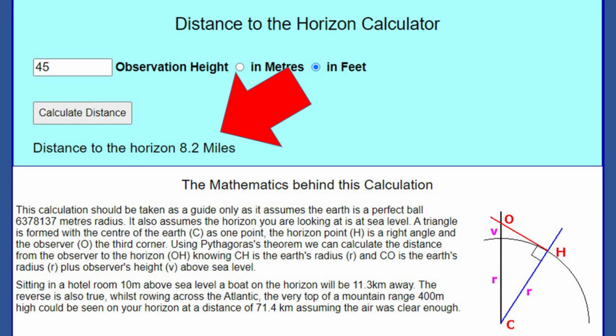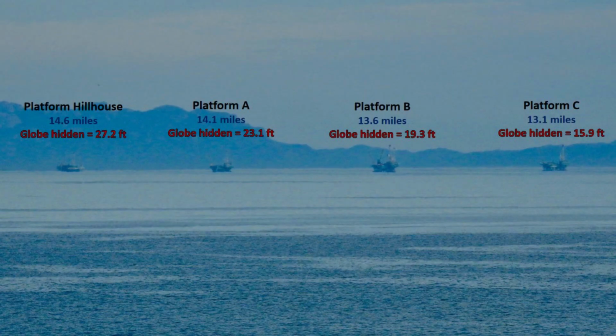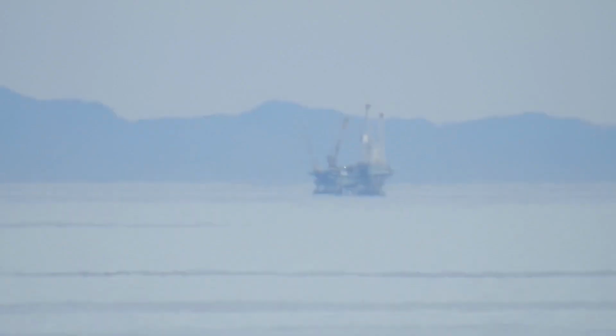According to the globe math, at an observation height of 45 feet, the maximum distance to the globe physical horizon would be a mere 8.2 miles. That means you should not see the horizon line or any water beyond 8.2 miles. Let's watch the video.